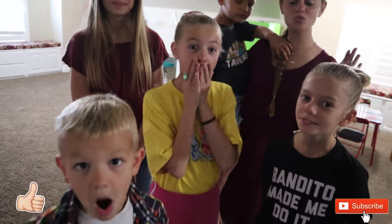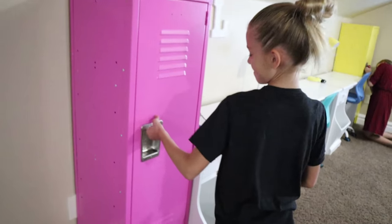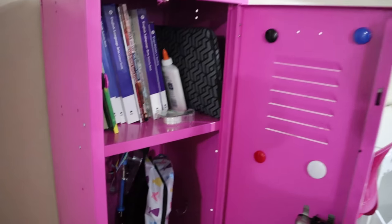Today, we are going to show you what's inside our homeschool locker. Hey, Lizzie, let's see what's in your locker. There's a lot of stuff in there. First things first, the top.